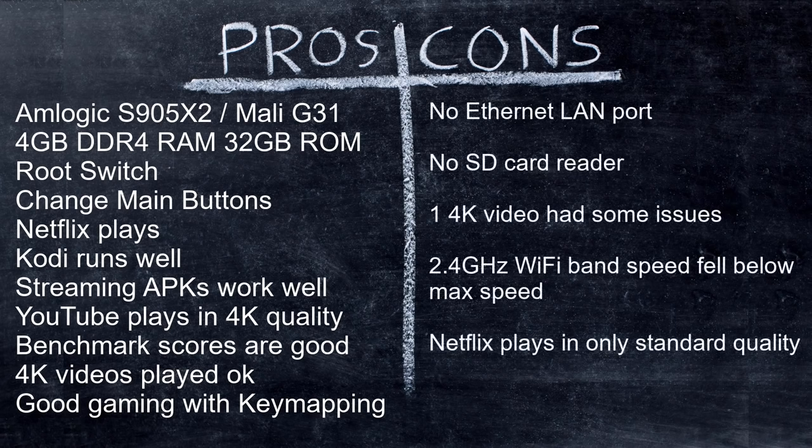On the downside, the box comes with no Ethernet LAN port and no micro SD card reader. One of my 4K samples had some issues. The 2.4 GHz Wi-Fi speed fell slightly below the 5.8 GHz band. And Netflix can only show in standard quality.